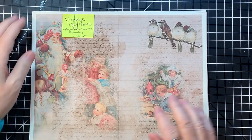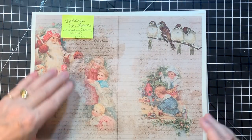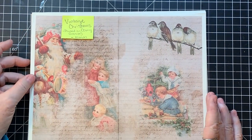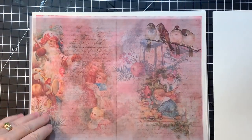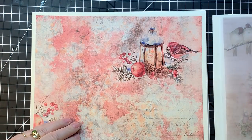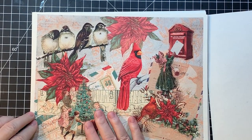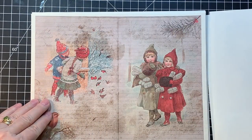Then this one, Vintage Christmas, printed on ivory granite. So see, the paper is ivory with little speckles, but Vintage Christmas. Oh, I love those birds. Ooh, and she printed on vellum. Look at that same page. Isn't that so pretty? Oh, really cool. Oh, beautiful. Oh my goodness, look at the collage page. I'd have to have that in the middle of my signature, I think.